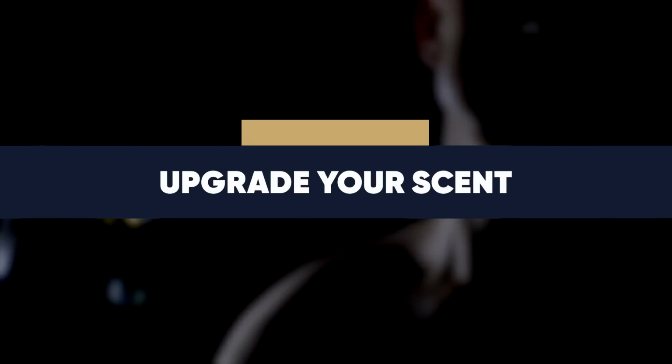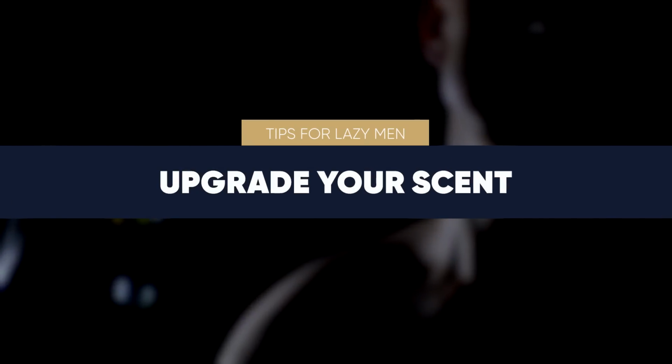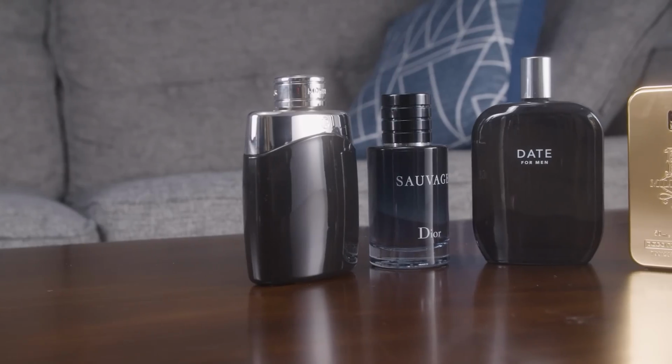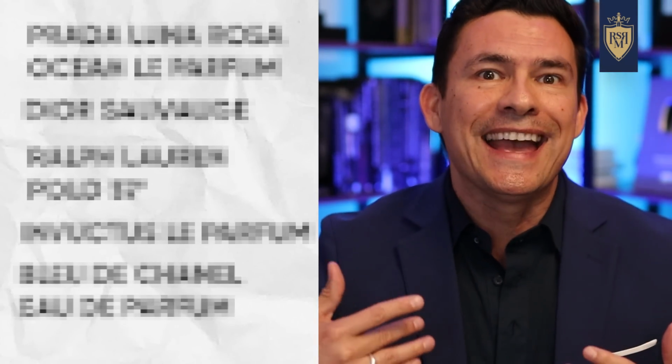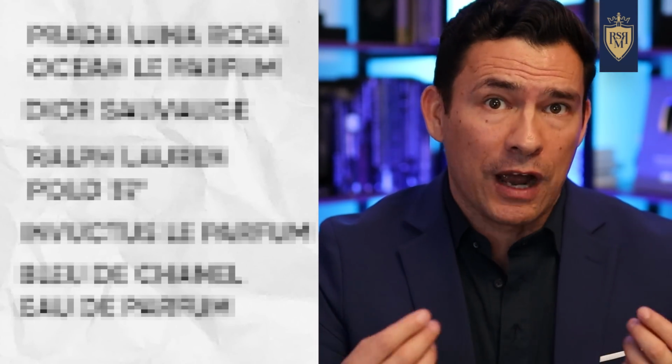So the next lazy man trick to upgrade your style is to upgrade your scent. Now, hopefully you've got a small collection, at least of a few fragrances. Well, it doesn't matter, because this list I'm about to give you is bulletproof if you want to wear something that is going to get you compliments and is crowd pleasing. Oh, and they're all new releases, so they haven't been out long and you don't have to worry about anyone else wearing them.